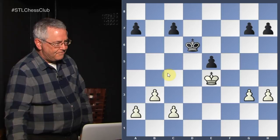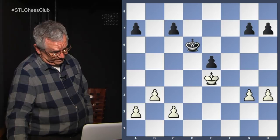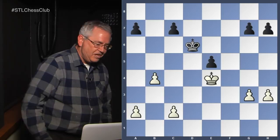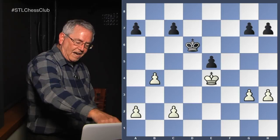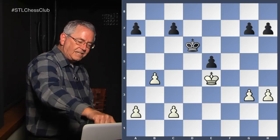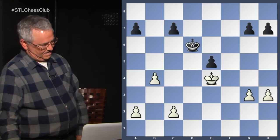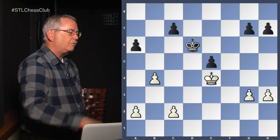The clever move, which I admit I might not have seen if I hadn't read the answer, is b4. Now, he can't play c5, because it would be pawn takes pawn, king takes pawn, and then I have an extra pawn. I can shove the pawn up, the black king retreats, then at some point I can shoot my king over to e6, f7, and wipe out the kingside pawns. He doesn't have time to get my rook pawn, and I shove one of my pawns and get a queen and win the ending. So c5 doesn't work, so he plays a6 to prevent the pawn from moving forward.